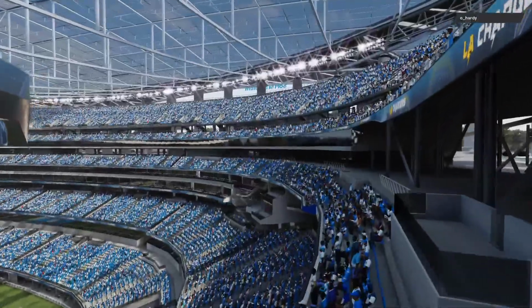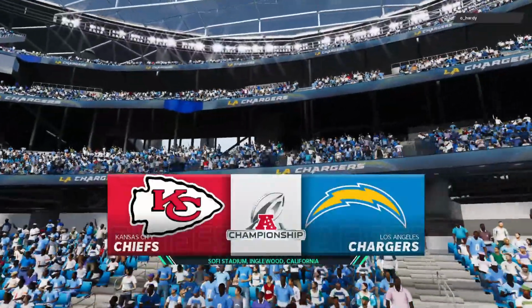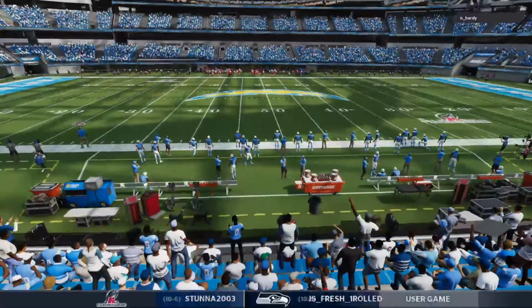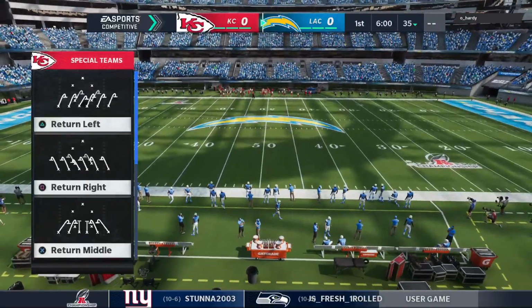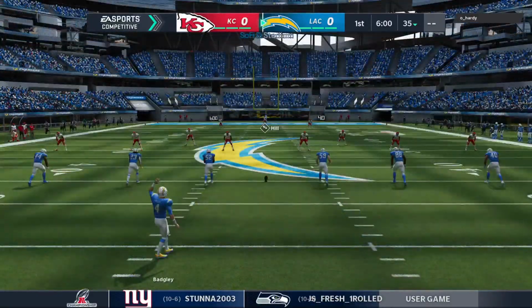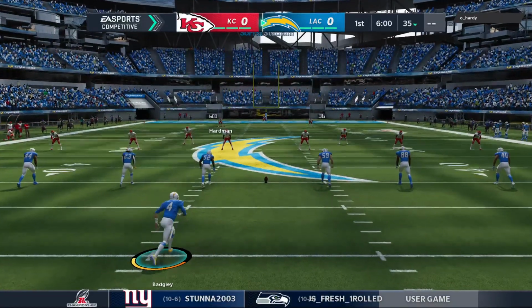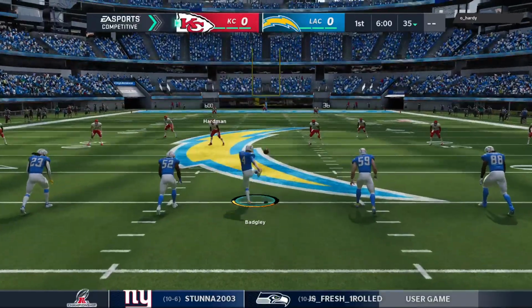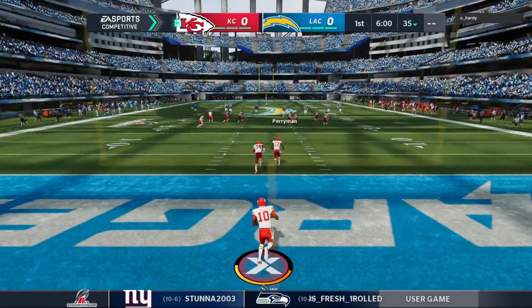From the site of Super Bowl 56, set to be contested this upcoming February, we are at the gorgeous new SoFi Stadium here in Inglewood. Straight ahead, it's a clash to decide the AFC's representative in the Super Bowl. And it'll be a great one between the Kansas City Chiefs and the Los Angeles Chargers. The winner here gets a ticket to Tampa. The loser stays home, and we are underway in the AFC Championship game.